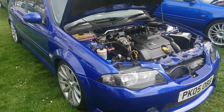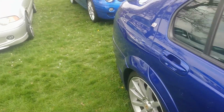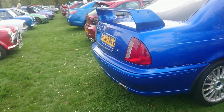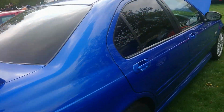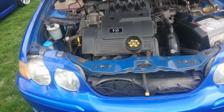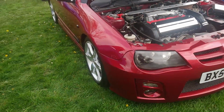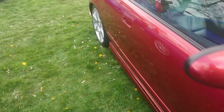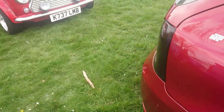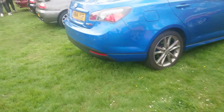2005 MG ZS 180. Some amazing condition cars here today, viewers. Another ZS, this one's a 2003. Yeah, another ZS 180. 2004 to 5 MG ZR. Not sure what model that is, viewers. Again, the modified tail lamps. This is a rare car.